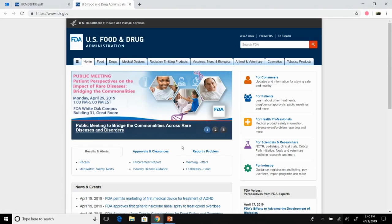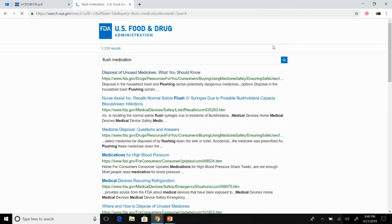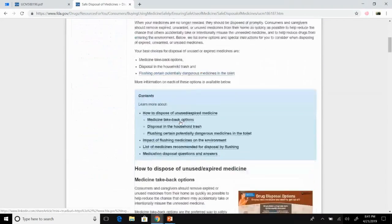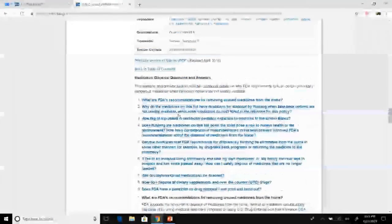So on the website of fda.gov, you can search flush medications, click on disposal of unused medications, what you should know. You can scroll down and find a PDF list.